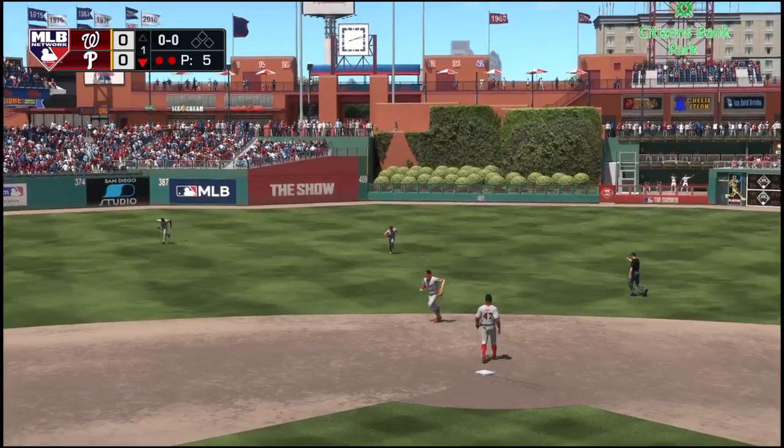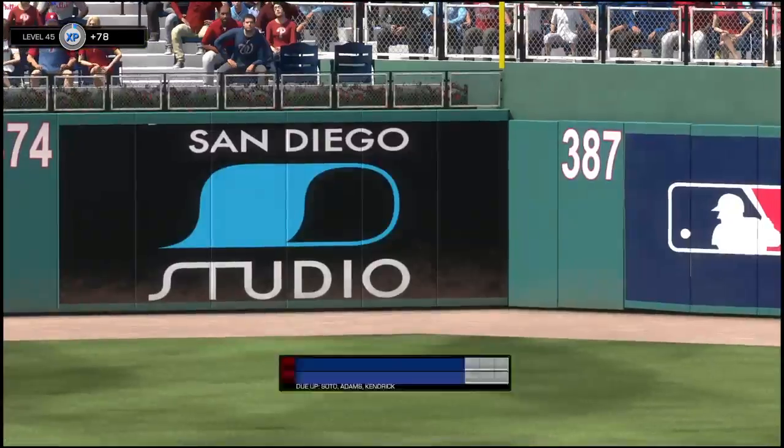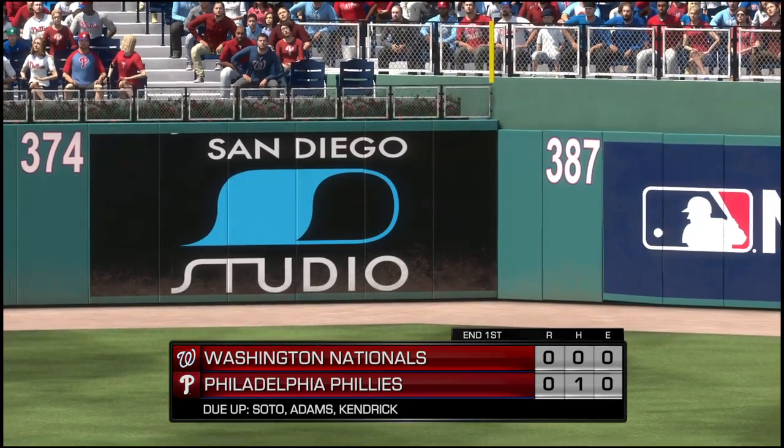And the center fielder is under it to make the catch, and the inning is over. Phillies go down quietly there. We are still scoreless.